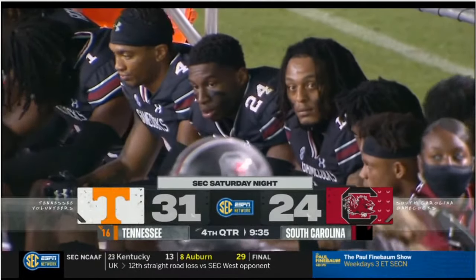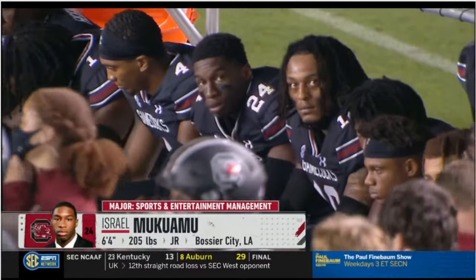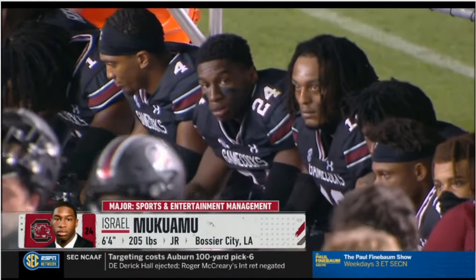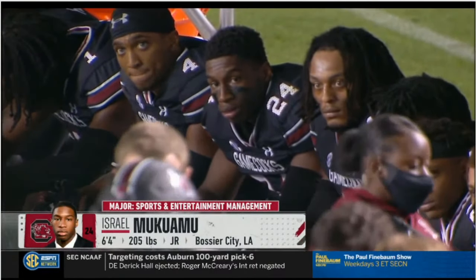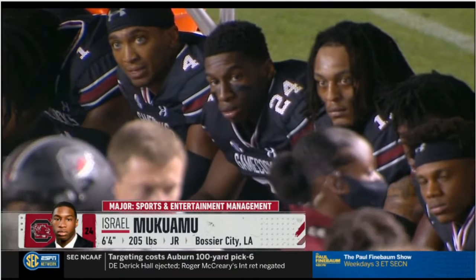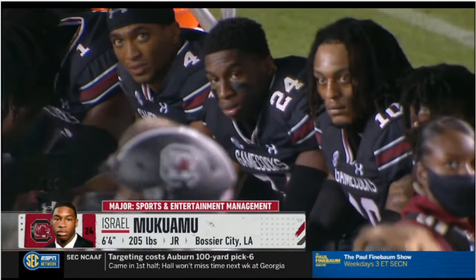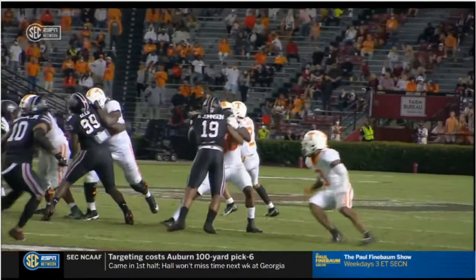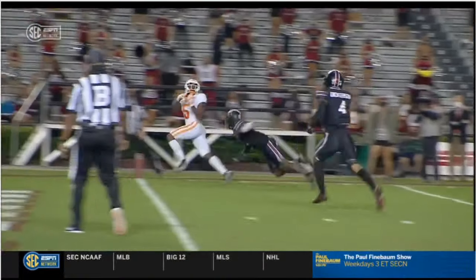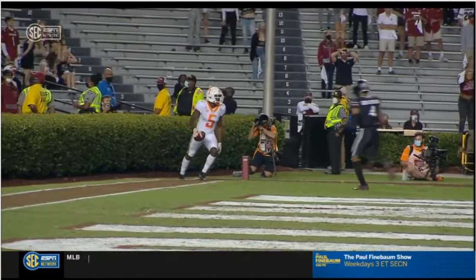What you're looking at is what should be the starting cornerback and was tonight. Israel Mukuamu, number 24, started the game. We haven't seen him since late in the second quarter. It's been Cam Smith who's been taken advantage of. Tennessee has gone after him repeatedly downfield. One resulted in a PI. They tried the corner route. It was a little bit overthrown earlier, and finally Hooker was able to connect with Josh Palmer working against the freshman.